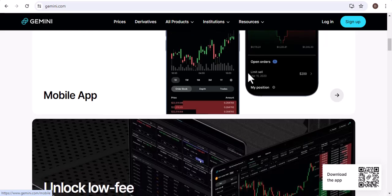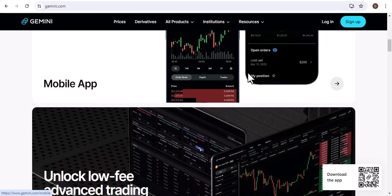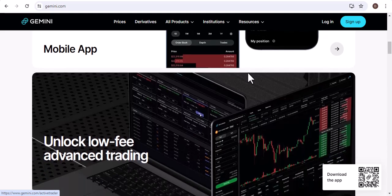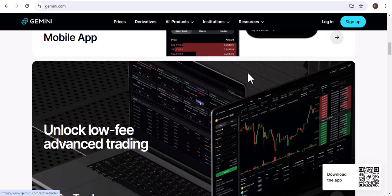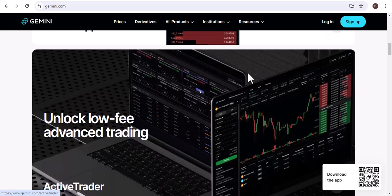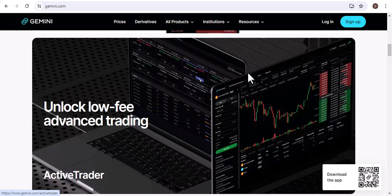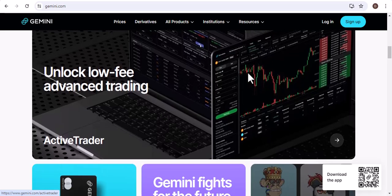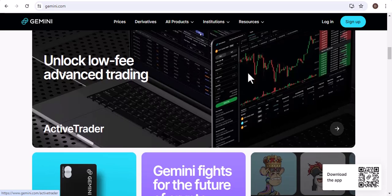Withdrawals. Withdrawals typically take 1 to 5 business days to process. However, if you are withdrawing to a new bank account, it may take longer. Trades. Trades are typically settled within 24 hours. However, if the trade involves a volatile asset, it may take longer. What you can do to speed up the process.